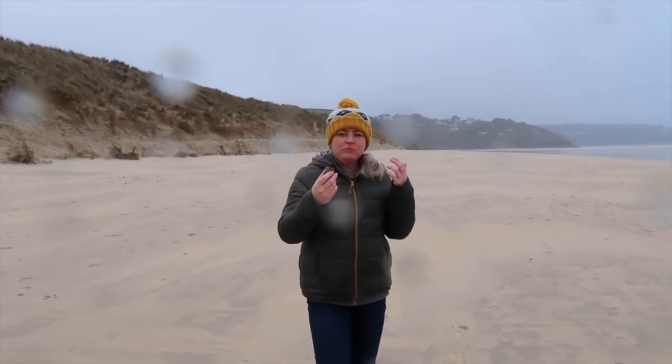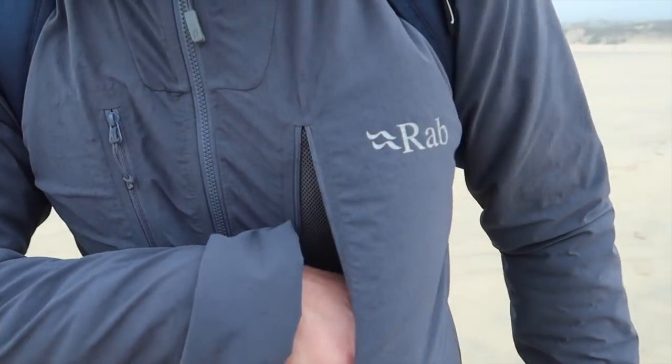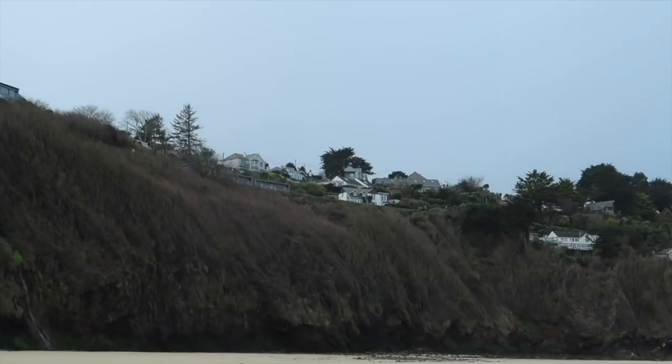What you got? You've bitten the top off a walnut whip. Do you know what my secret compartment's for? That's my saffron bun. Oh, a sneaky saffron bun! It's nice and dry.